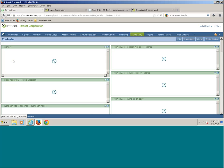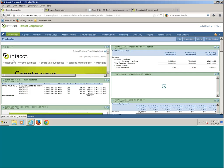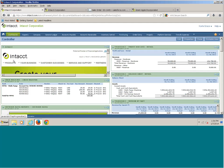So you've seen me go to the dashboard several times. One of the things that I showed you just a few minutes ago was the ability to drill down. I was drilling down on this P&L report from the controller dashboard. That drill down capability and going back to the source document works on any report. It works on any dashboard. It's not unique to just being the controller.